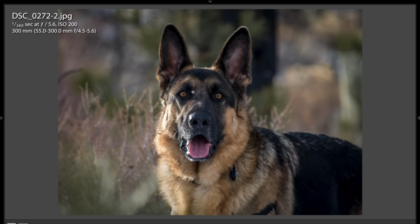Be real careful of your focus, that you're focusing where you want. In this case, it's on the dog's eyes. And then everything else behind it will really blur out nicely, and it makes the dog jump out of the screen, really separates the dog from the background. So keep that in mind. The other thing that helps that too is you were using a 300 millimeter lens at 300 millimeters.